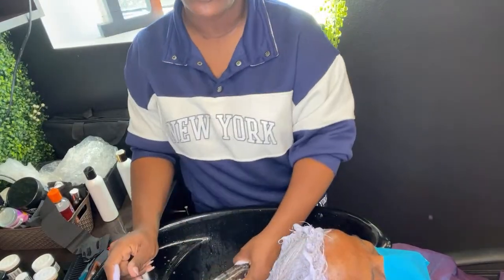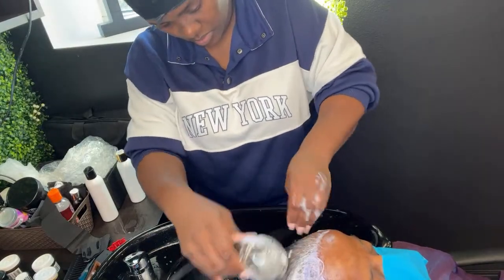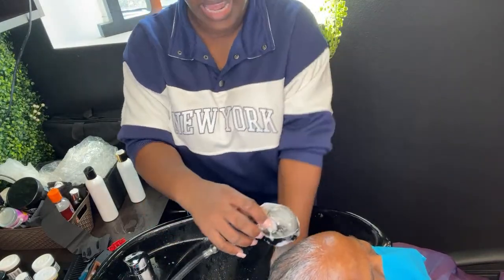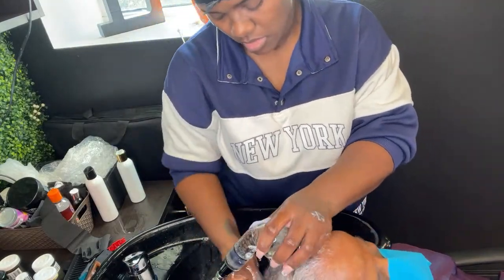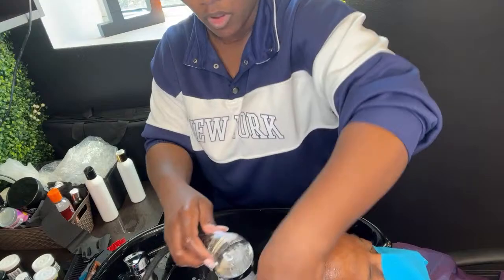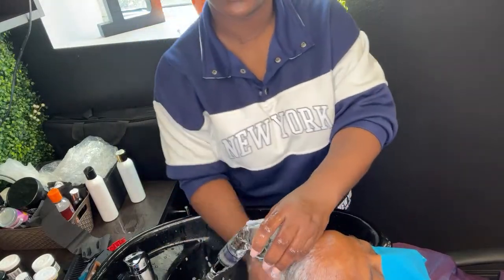All right, so I'm gonna go ahead and rinse her. Now you can definitely leave it on longer, but remember her hair was relaxed, so it's of course very porous at this point. And then sometimes you have to do that shampoo more than once, you guys. So don't think that it's just a one-time all hail fix. No, sometimes you do have to do it more than one time.